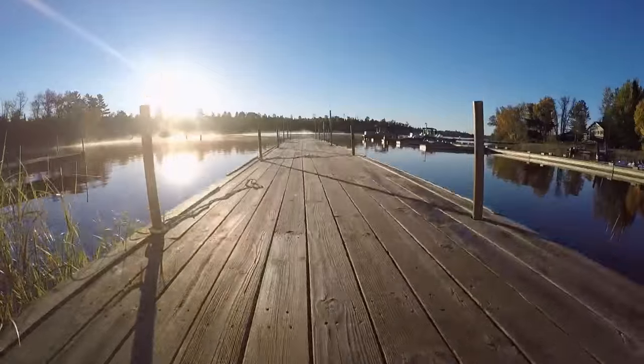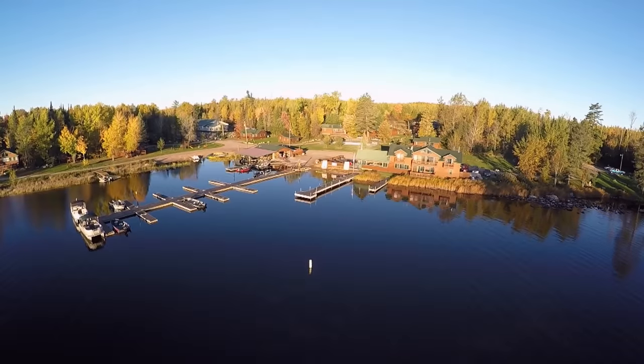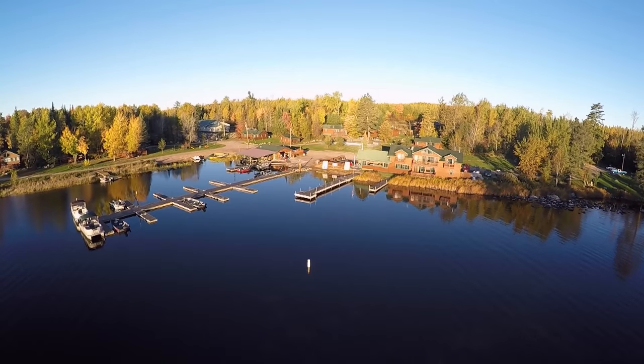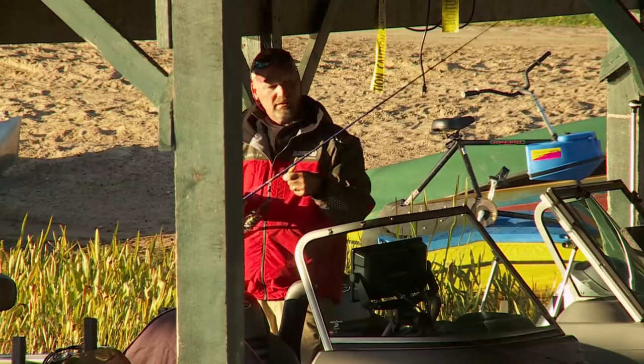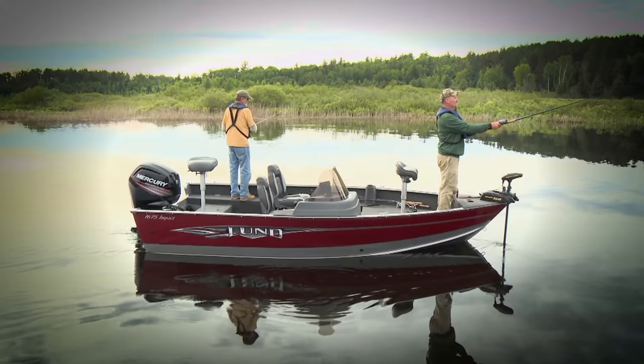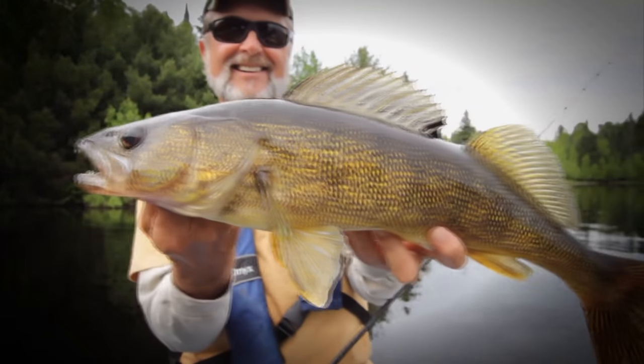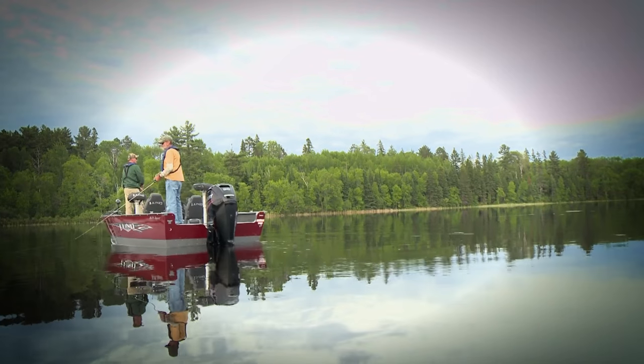I'm here on beautiful Lake Vermilion, one of Minnesota's best known multi-species trophy fishing lakes. I'm fishing with Billy Rosner out of Vermilion Dam Resort. Billy and I last year fished below the dam and fished the lower river. We caught a northern pike, smallmouth, and walleyes. And in all the years I lived in Minnesota, I never fished that river section.